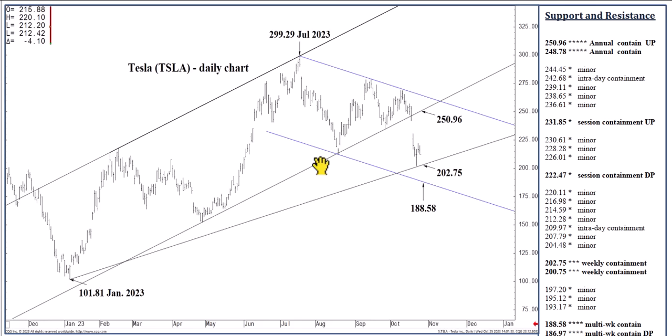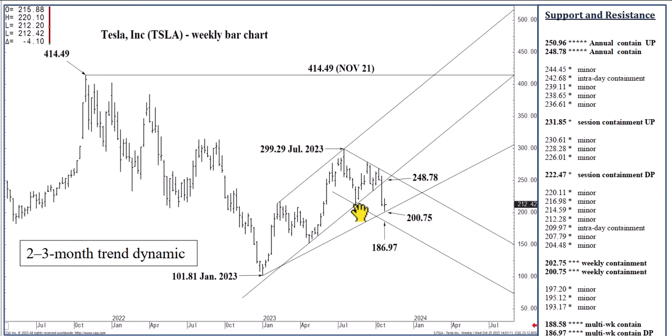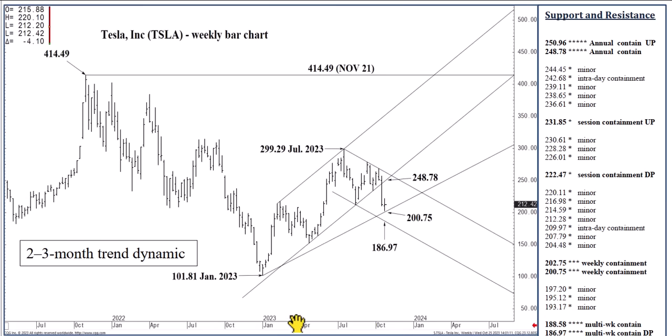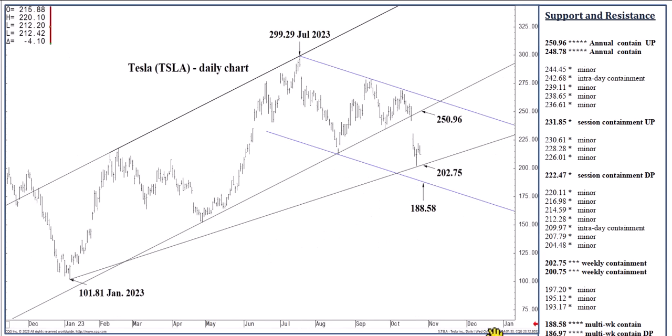And given the fact that we still maintain a 188.58 objective, 186.87 on the weekly chart. So your daily chart levels and your weekly chart are going to be a little different. But overall, having settled a couple of weeks ago below this meaningful channel bottom that is now well above the market at 248.78, we do expect as a 3 to 5 week objective the 186.97 channel bottom. And if we close today below 202.75, and you might make that 200.75, I hate to throw two different numbers at you, but those weekly versions have a way of holding where the daily ones just sort of allow slippage.